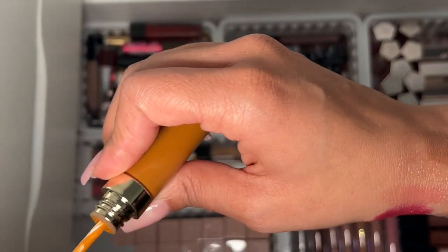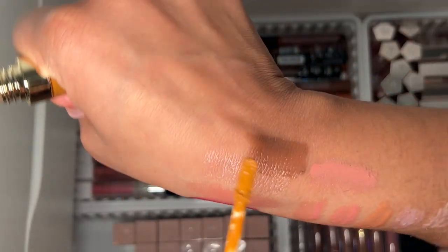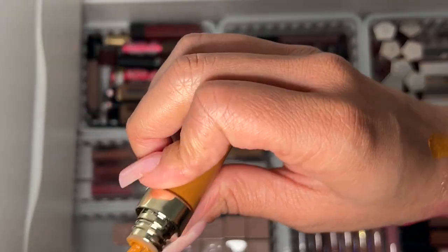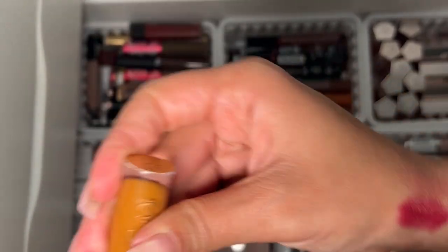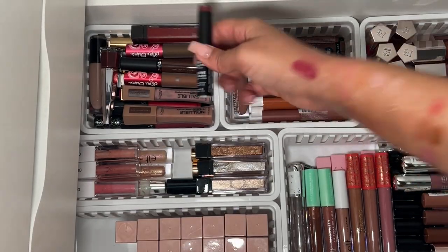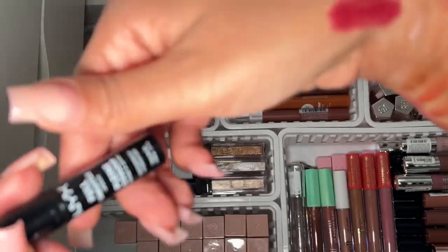I like this because of the uniqueness of the color. This is called Ugg Boots, and you guys, I've never seen a color like this. A mustardy color. It's so pretty. And I think this is a matte. But, I mean, come on. Really? Can't get rid of it. And they don't smell like nothing, so they're still rocking.